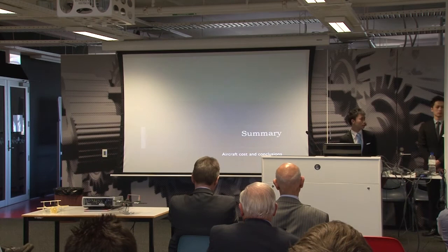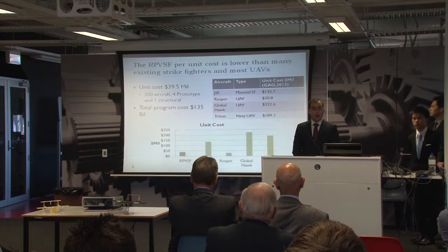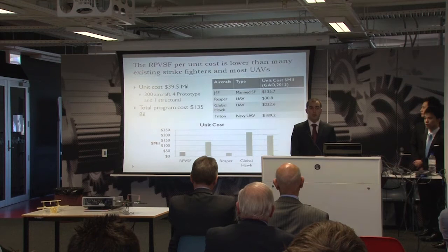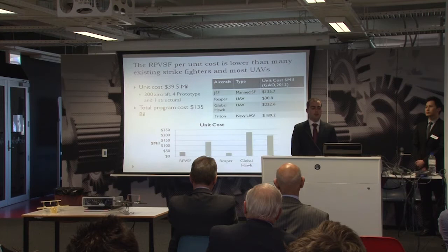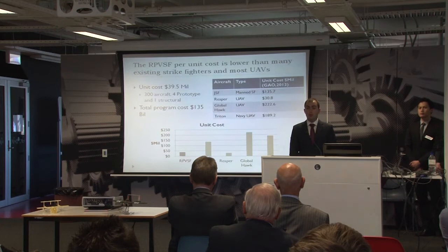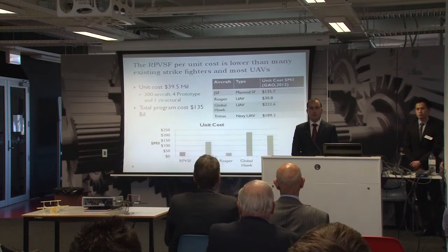So looking at the cost for such an aircraft, obviously it's been pretty key to its success. We've come up with an estimated unit cost of $39.5 million. This compares reasonably favorably to other aircraft out there, but it should be noted that all of these aircraft have seen cost increases during their programs. Looking at the JSF as an example, it's seen a 70% cost increase, or the Global Hawk has seen a cost increase of about 50% since its conception. Even with a cost increase in line with those, we would expect it to remain competitive in the current marketplace.